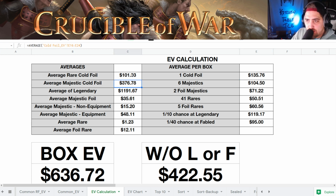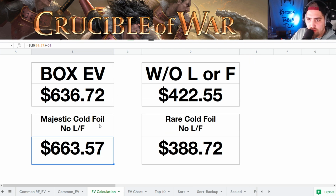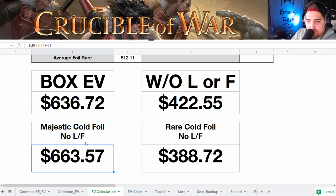But then I also kind of pulled in your average Majestic cold foil is sitting at 376, and your average rare is sitting at 101, because odds are you're just going to get one of them. So that averages out the pull rate. You're twice as likely to get a rare cold foil as you are a Majestic, and so that averages the pull rate to 135 in the Eevee. But then what I've done is said, if you pull a cold foil, then your average box is going to be at $663, okay? But you don't pull the legendary or the fabled.